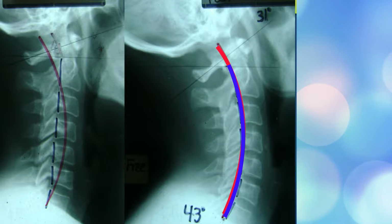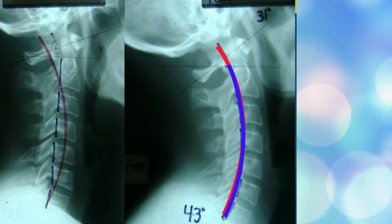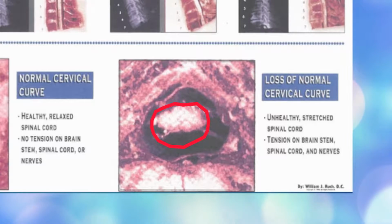This is someone that went through a structural correction program only a couple months later, got that natural curve back in there. It took the damage and pressure off those discs, off those nerves. Numbness went away, headaches went away, energy went up. Again, just by fixing that structure in the neck. The next thing you can see here is when you lose the curve, how it's actually decreasing the diameter of the spinal cord, and that's really important.